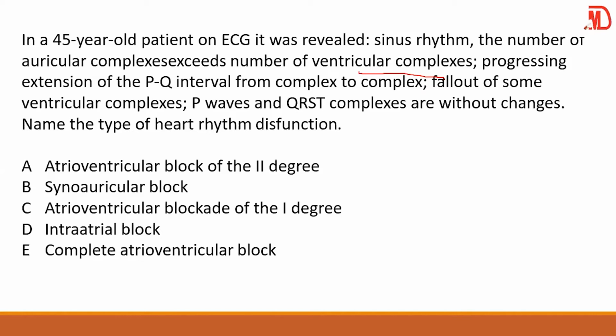But what type? There are three types. You can have type 1, type 2, and even a complete block. Now, look at it. There's a progressing extension of the PQ interval from complex to complex, and fallout of some ventricular complexes. That explains why the auricular complexes exceed the ventricular complexes: there is some fallout of ventricular complexes.